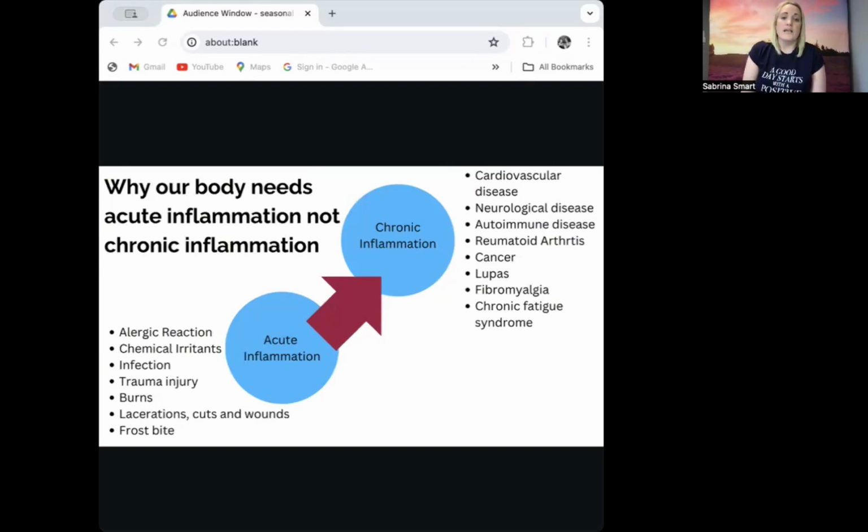So if we just keep taking pharmaceuticals and not addressing the cause of what's causing this acute inflammation, it is going to turn into chronic inflammation. And that is when people are finding that when they're taking their over-the-counter medicines for their seasonal changes, it is not helping anymore. And that is because it has now become chronic. So we want to listen to our body when it's telling us when it's acute.